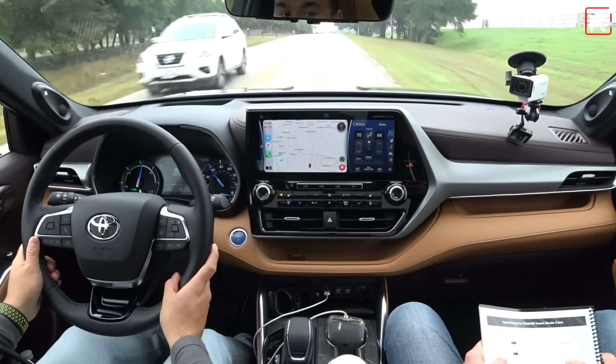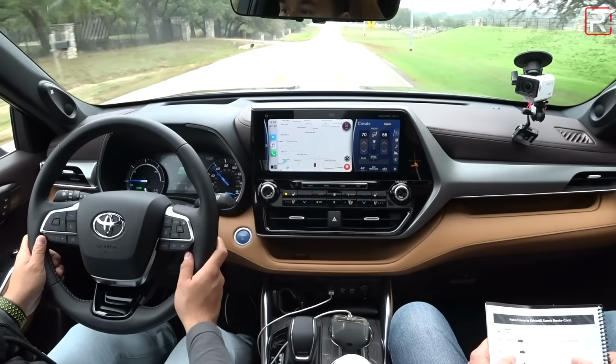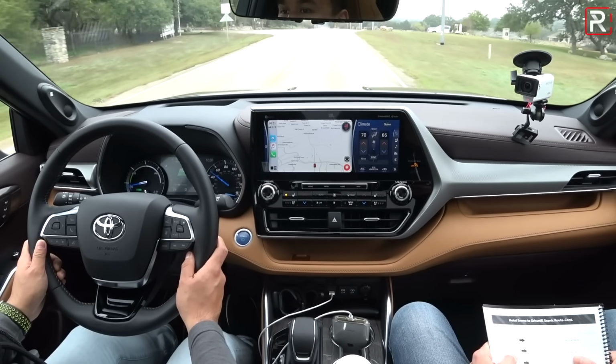Some of the roads here in San Antonio are not the best, they're not the smoothest, and I'm finding very little road noise, very little wind noise. And engine noise is perfectly fine, especially if you're not pushing the engine as hard as I would, to show you guys the testing of this vehicle.